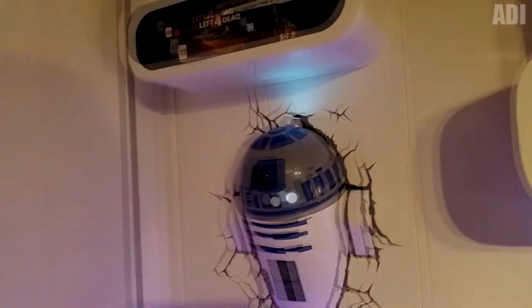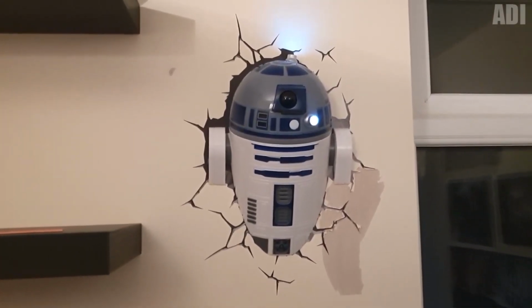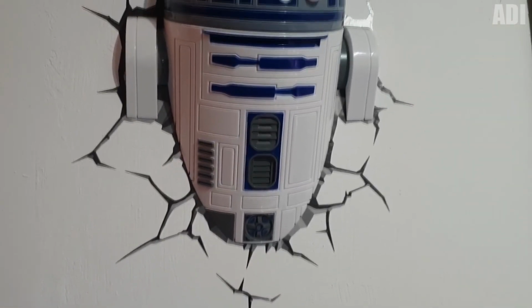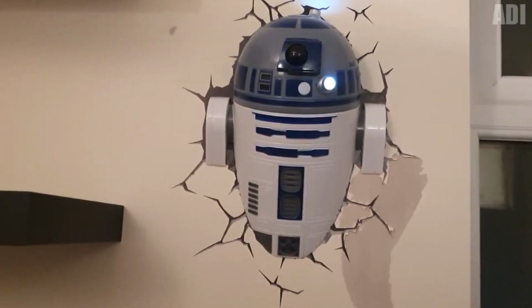Well, I think it can be used mostly for decoration, as it can really fit into the interior of the room, but I would not rely on its light at all. The luminaire set includes the R2 itself, which appears to be cut in half, and the sticker that creates the effect of a cracked wall. Oh yeah, because of it, the whole thing looks really cool.